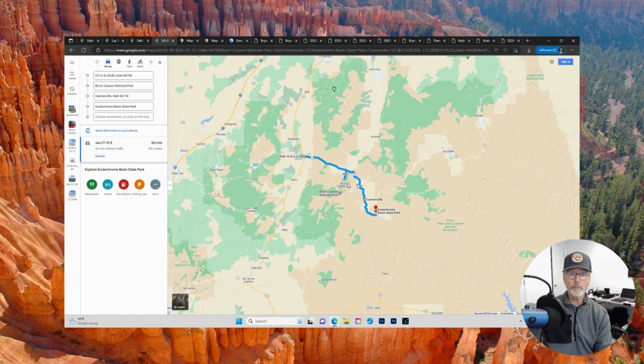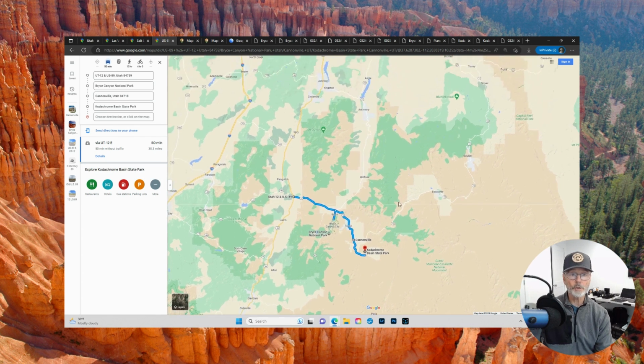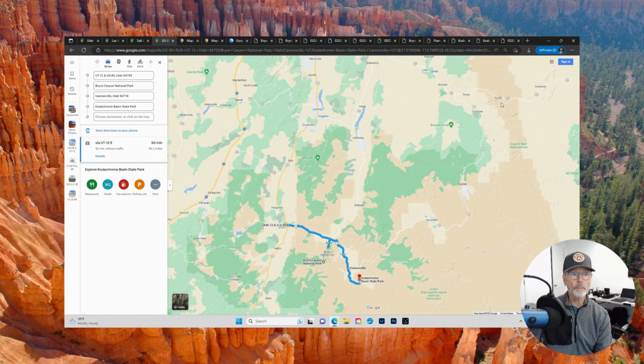When you come up this way to Bryce Canyon, this is on Scenic Byway 12, which goes all the way to Capitol Reef National Park up this way.